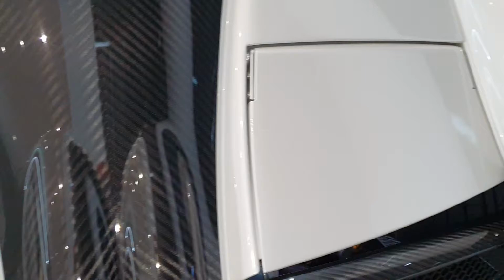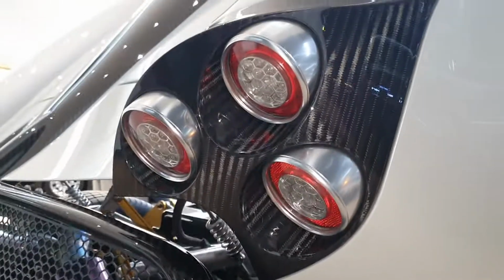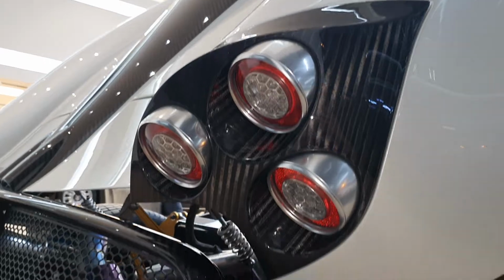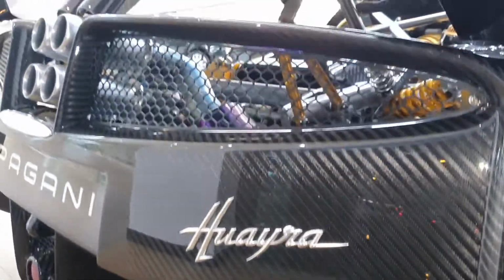And of course you have two more flaps at the back. That's of course to help with further aerodynamics and braking. Then you have this block here for the tail lights, and yes, these are also very beautiful. The way the tail lights are designed, there are three bulbs floating away from each other. The rear bumper, carbon fiber. The rear diffuser, also carbon fiber. And you have a very beautiful Huayra logo here.